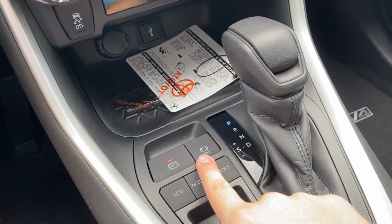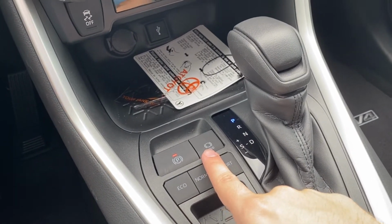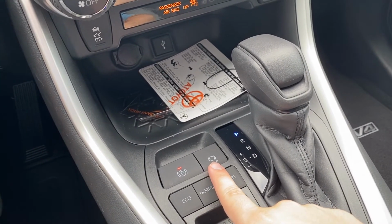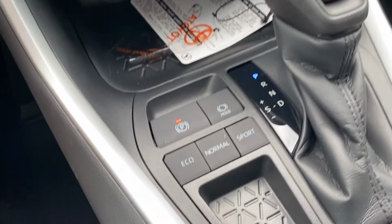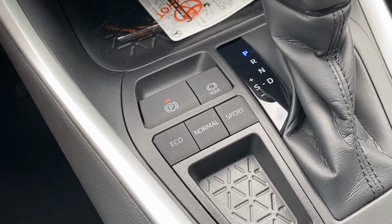Brake hold is a great feature that allows you to take your foot off the brake and it holds the vehicle in place, so if you're in a drive-through or stop-and-go traffic, you don't have to keep your foot pressed on the brake. And then we do have Eco, Sport, and Normal drive modes.